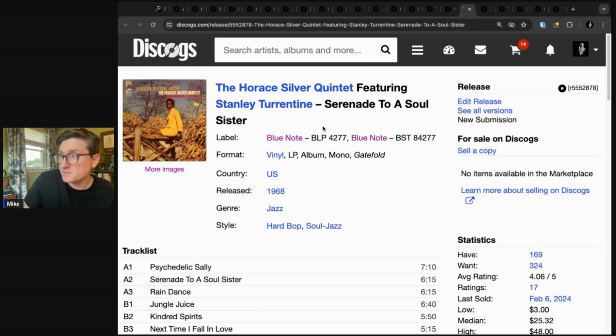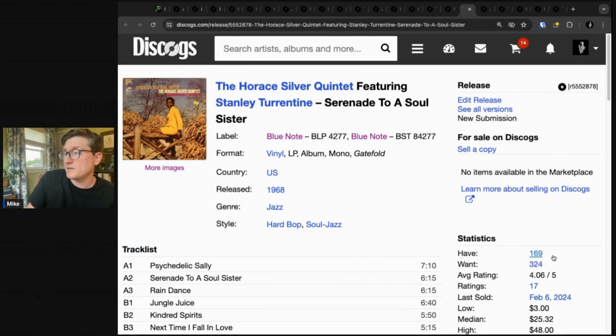And then we have a Horace Silver title, Serenade to a Soul Sister. No copies available. This one is the only one that has over 100 available. I'm assuming they pressed a lot of these because it is Horace Silver, and he's a popular Blue Note artist, so they probably distributed these more than some of the other titles.